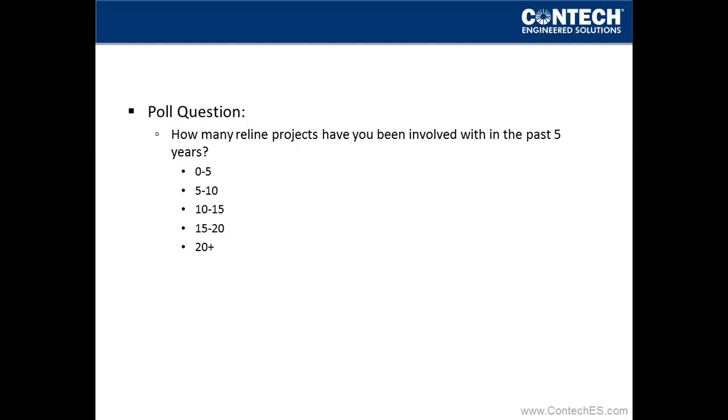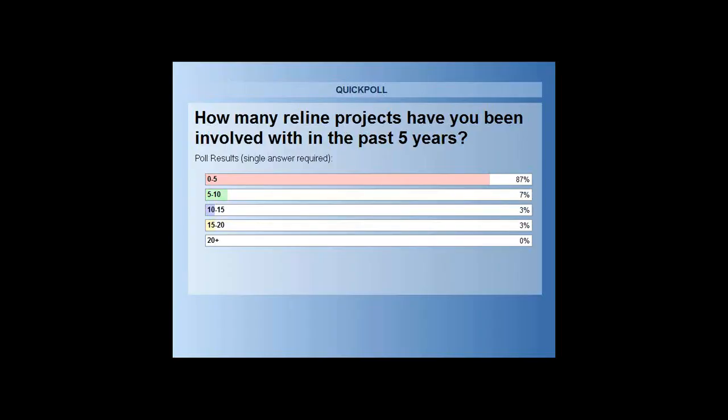The results are coming in a little bit faster for this one. So it looks like we are going to go ahead and give everybody a chance to vote and close the poll. Share the results. Don and Hugh, the overwhelming majority have said 0 to 5 with 87%. 7% said 5 to 10 projects, and 3% said 10 to 15 projects or 15 to 20 projects.